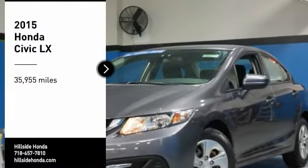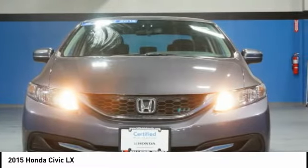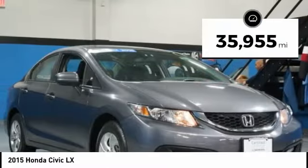You are going to love the 2015 Civic, Honda Civic. Practical, awesome gas mileage, and incredibly reliable. This vehicle has less than 40,000 miles.